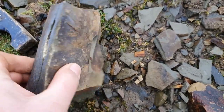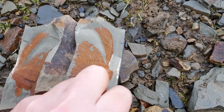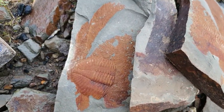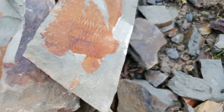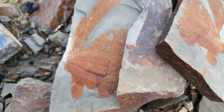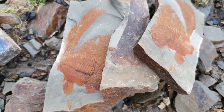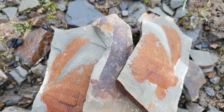That's where I hit it. And as it turns over, we have a beautiful molt of a thorax and pygidium, and the negative impression of it as well. And the orange staining is ironstone or iron mineralization. It looks quite beautiful. Quite pleased with that.